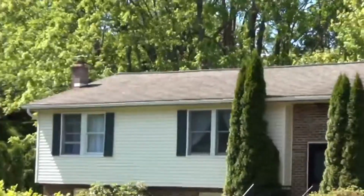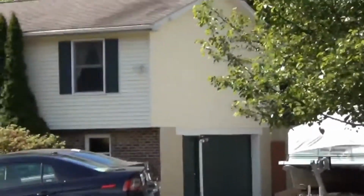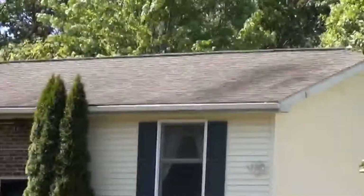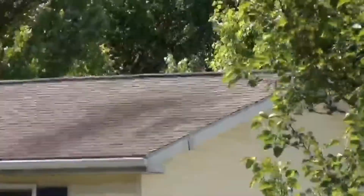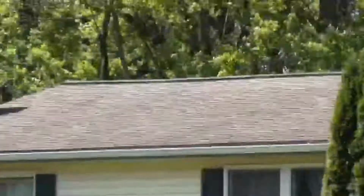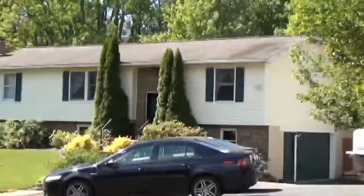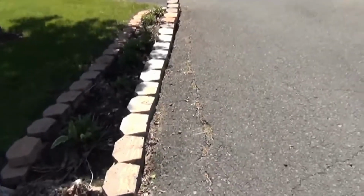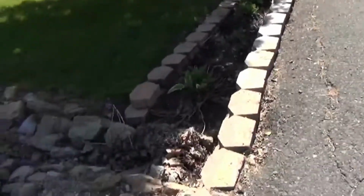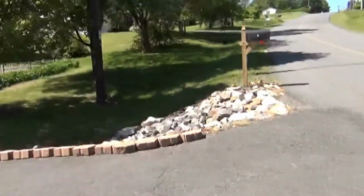I'm going to try to adjust my autofocus and zoom back in. Give me 1 second. Oh, shucks. Okay. Hopefully this will work a little bit better. And let's go check the rest of the house. Okay, going into the driveway, you'll notice there are a couple pavers missing. Not exactly sure why, but they're just gone. Maybe they got moved.